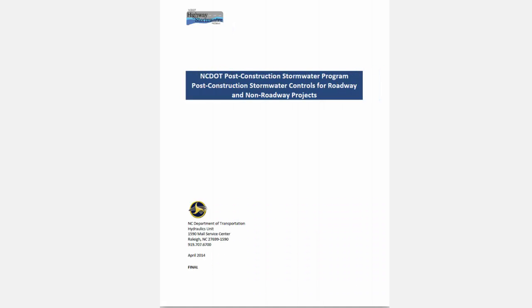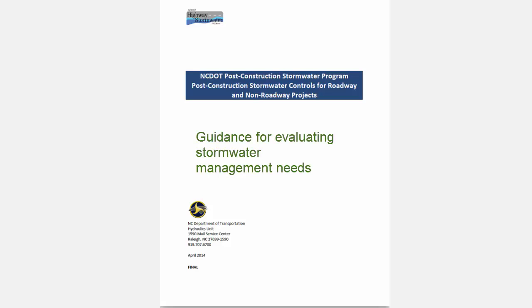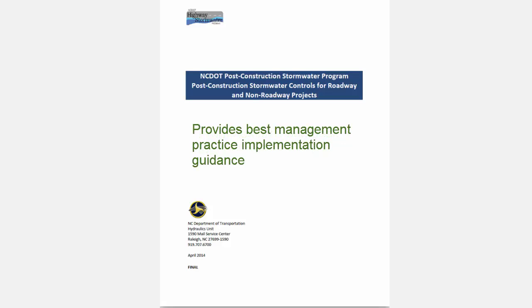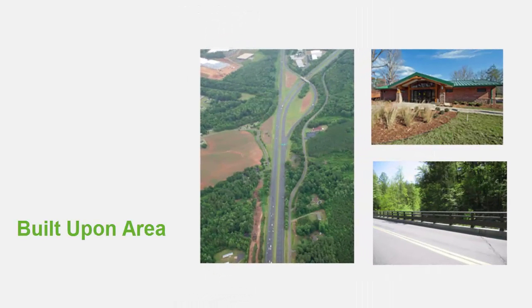NCDOT's Post-Construction Stormwater Program, or PCSP, provides guidance for evaluating the stormwater management needs of a project site, encourages measures for reducing pollutant loading, promotes drainage design for conveying runoff in a diffuse and non-erosive manner, and provides best management practice implementation guidance for projects that require treatment of stormwater pollutants. The PCSP regulates post-construction stormwater from new built-upon areas for all projects, including roads, bridges, and buildings.